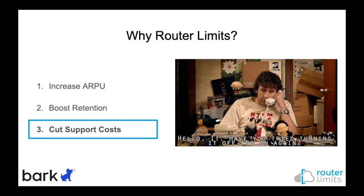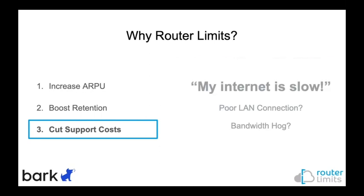And then finally, cutting support costs. As we talked about, providing some of these features answers the common questions. My internet is slow. Well, what is it about it? Is it something hogging up the bandwidth on your network? What's going on, and helping them drive to that a little bit more than just throwing that back on you.